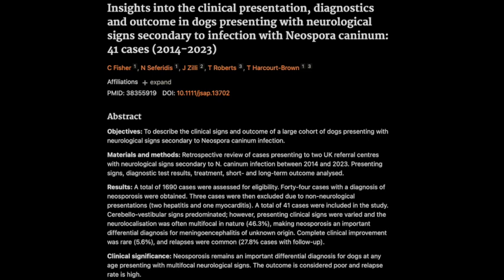Okay, we're starting to see how complex this is. Diagnosing caninum in adult dogs. But, okay, the big question. Yeah. What happens to these dogs once they are diagnosed? What are the outcomes like? I mean, that's the million-dollar question. That's the burning question, isn't it? And to be honest, the study doesn't paint the most optimistic picture.